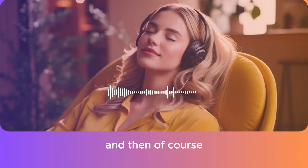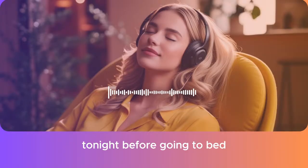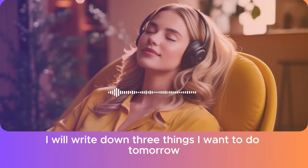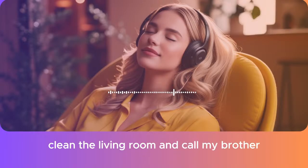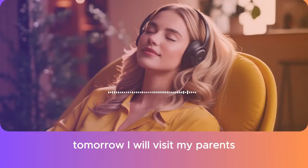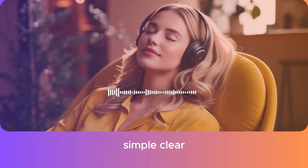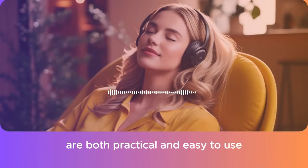And then, of course, there are plans for tomorrow. Talking about future plans is a very common part of conversation. Tonight, before going to bed, I will write down 3 things I want to do tomorrow. Go to the market, clean the living room, and call my brother. You can say things like, tomorrow I will visit my parents, or next week I'm going to clean the garden. Simple, clear sentences like these are both practical and easy to use.